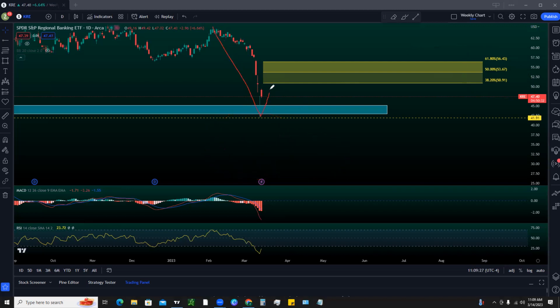So we've had our move down, we're starting to retrace a little bit. We could reject near these levels, continue heading lower, and break through our 41.91 support level, or we have the possibility of consolidating at these levels and trying to break through.